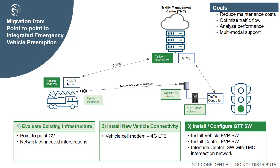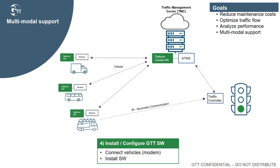Okay, and then the last step that I mentioned would be to migrate to a multimodal world. So now that they have this central solution built, where they have the infrastructure, central software, and interface to the ATMS, now it's simply going to each of the vehicle modes, the types that they want to add to the system, deploying Opticom software on the vehicle computer that they have. And again, if they don't have a vehicle computer that's compatible, we can install a device that will gather the necessary information, leverage that cell modem, and then from there communicate back to the central software and then out to the intersection.